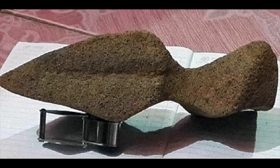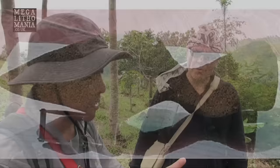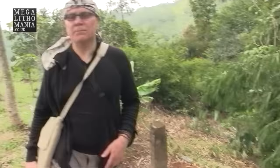If you touch it, you will feel it is rough, like touching volcanic pumice. So the chances are it probably is volcanic. The object is made from a volcanic rock, but exactly what type of volcanic rock we're not sure, and it's not necessarily native from this site. No, not necessarily. Hopefully we can see this on the 28th, if that is possible.